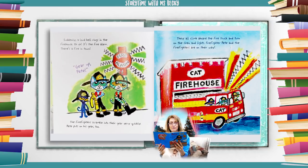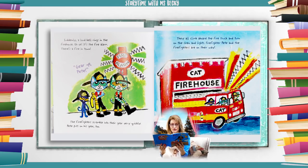Suddenly, a loud bell rings in the firehouse. Oh no, it's the fire alarm. There's a fire in town. Gear up, Pete. The firefighters scramble into their gear very quickly. Pete puts on his gear too. They all climb aboard the fire truck and turn on the siren and lights. Firefighter Pete and the firefighters are on their way.